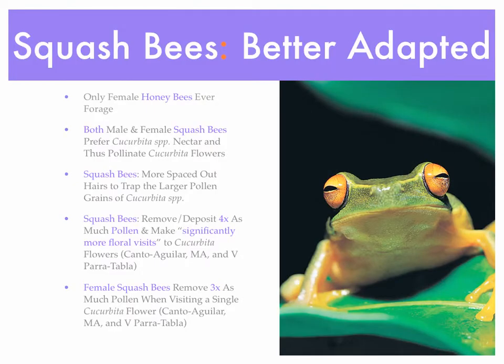Second of all, squash bees, for a number of reasons, some of which I could have included in the last slide or the following slide, are better adapted evolutionarily than honeybees or other pollinators to pollinate cucurbita flowers. As you know, with honeybees, drones don't pollinate at all, but with squash bees, both males and females do the pollinating. Also, squash bees have more spaced out hairs to trap the larger pollen grains of cucurbita flowers.